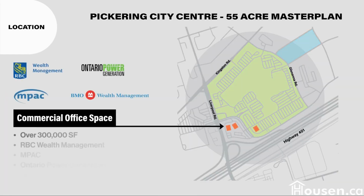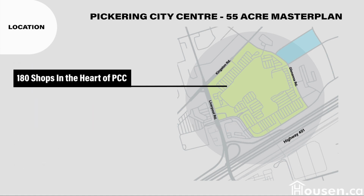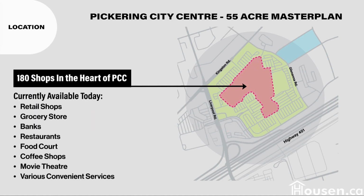There are 3 office buildings immediately to the southwest where institutional employers take up over 300,000 square feet of commercial office space. You've got over 100 retail shops at your doorstep. The 700,000 square foot mall is going to survive and thrive as a major heartbeat of this community.